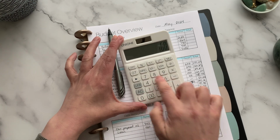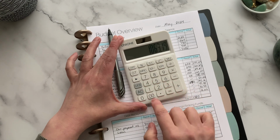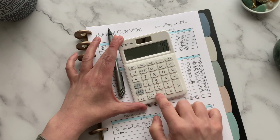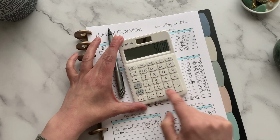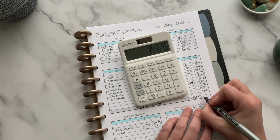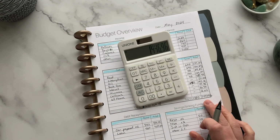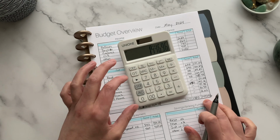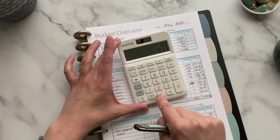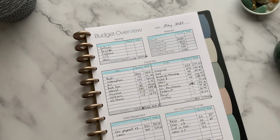$677.07, 83, 95, 12, 75, 95. It's probably really boring listening to me add these up in my head. I can't talk and add at the same time though, so I guess I could just fast forward that. $1,446.96, is that right? I'm just going to add that up again real quick to see if that was right or not. Okay, so we were right, $1,446.96.